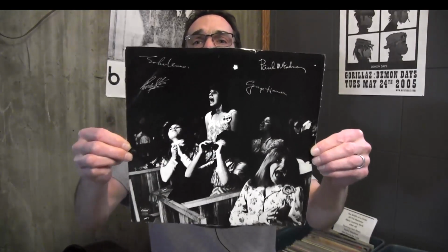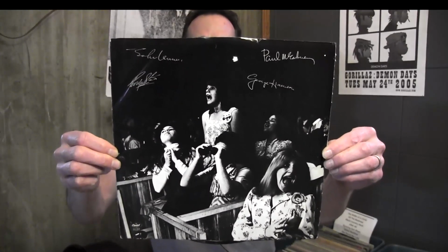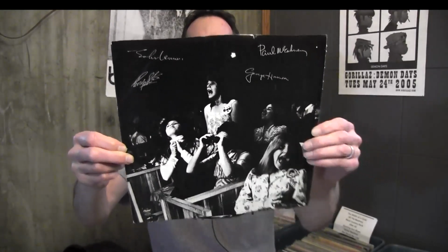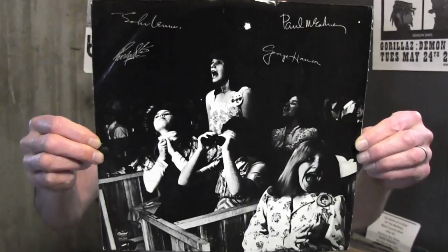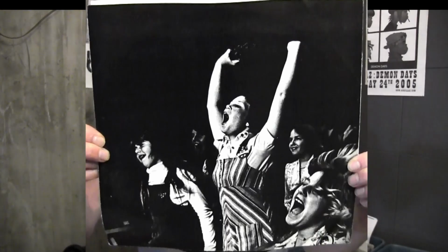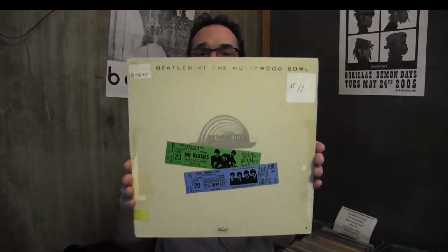Then inside, this is the best part, the inner sleeve. You have the pictures of the girls on this side. And then the same girls about a second later on this side. That is Beatlemania. If you can find it, it's definitely worth picking up. The Beatles at the Hollywood Bowl.